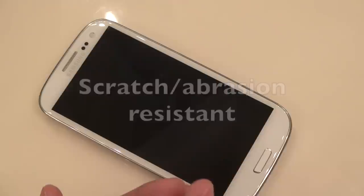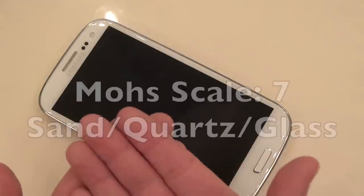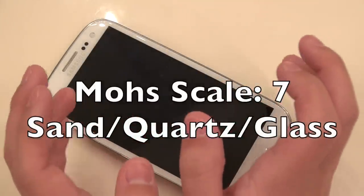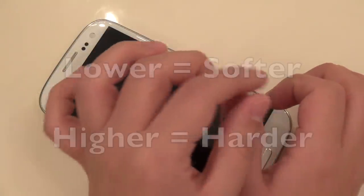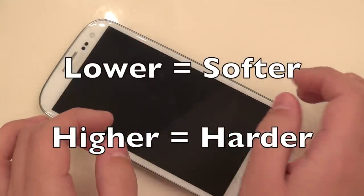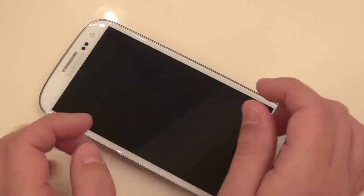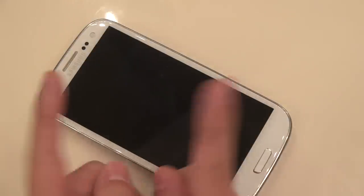Now, naturally, glass, which is silicon dioxide or essentially quartz sand, has a hardness of a 7 on the Mohs scale of hardness, which is a relative scale of mineral hardness going from 1 to 10. Basically, the minerals that are lower on the scale are softer, and the ones that have a higher value are able to scratch the softer ones. Or if you have two minerals of the exact likeness in hardness, they're able to scratch each other.